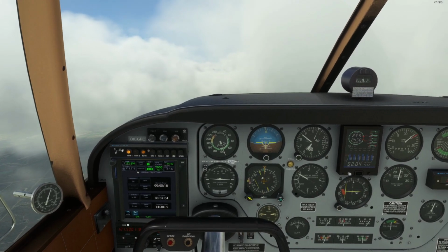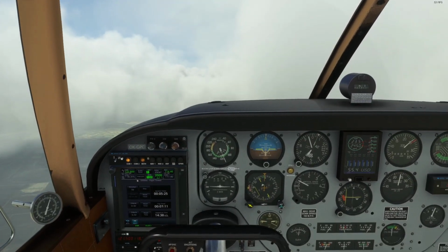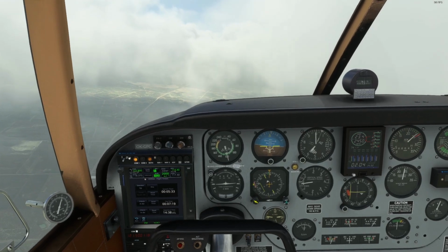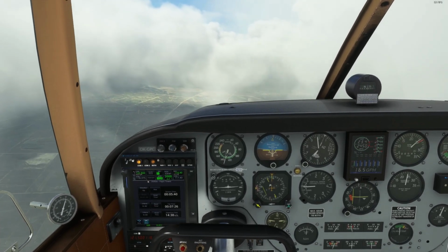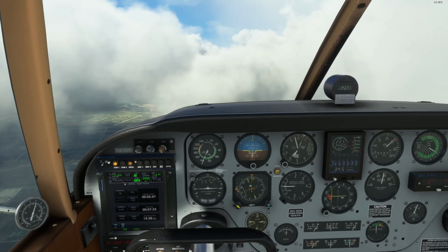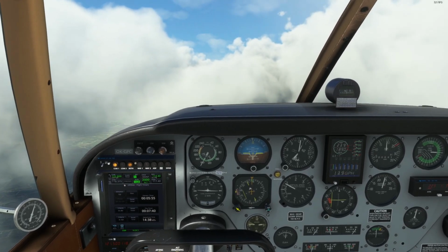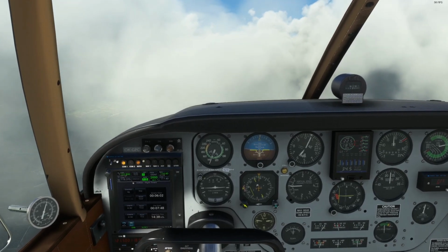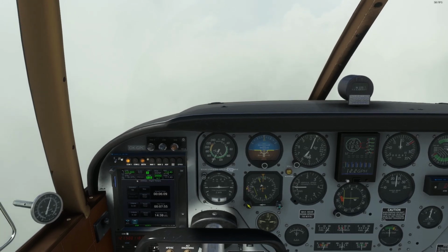Alright, still climbing. Dimmit County traffic, Skymaster 12980, turning left downwind, runway 13, 2,400, climbing 6,000, northbound, Dimmit County. And we are at 6,000, so let's level off. We'll remove some RPM there to 1900. I don't want to climb anymore. And we are in the cloud.